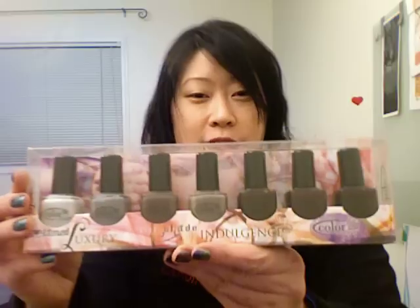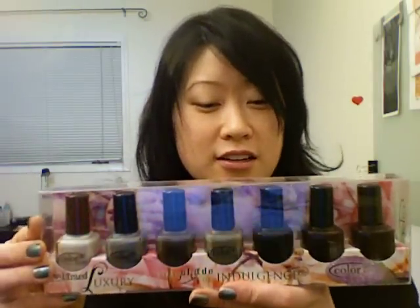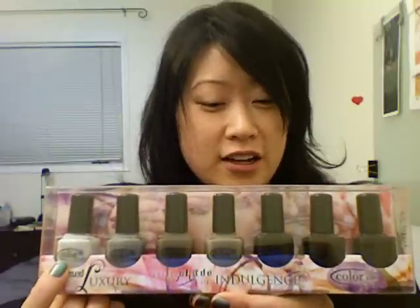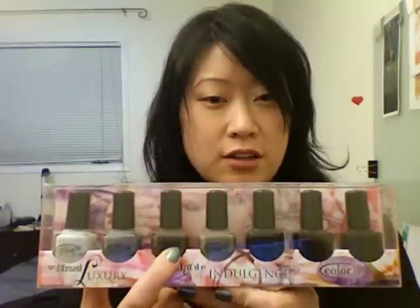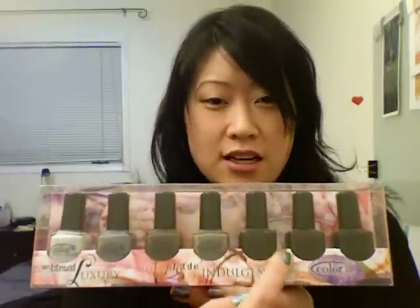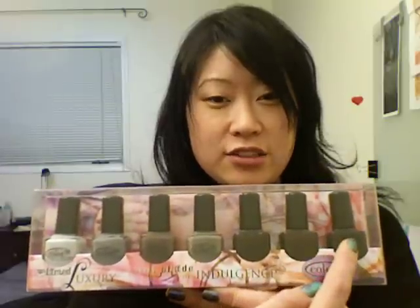And yeah, so the first one I got is Untamed Luxure, and it's still in the container. And all right, I'm gonna assume that this is how the colors go. So we've got Softest Cashmere, I'm assuming, Jewel of a Girl, Wild Orchid, Snakeskin, Red Velvet, Untamed Luxure, and Ready to Royal.